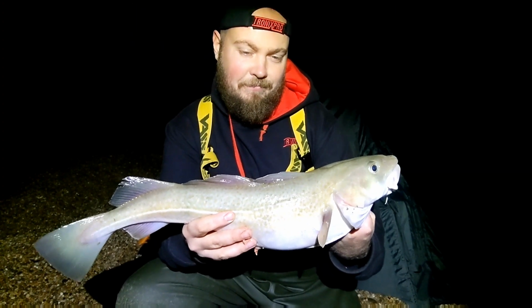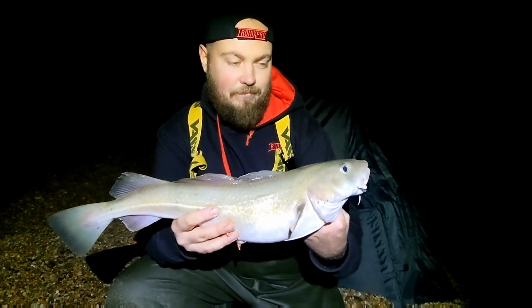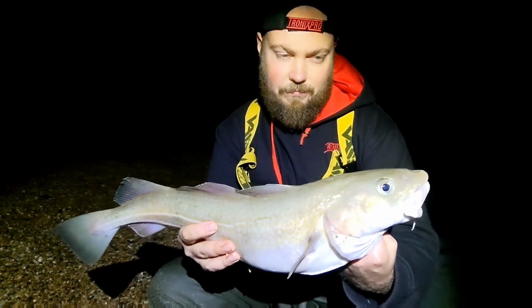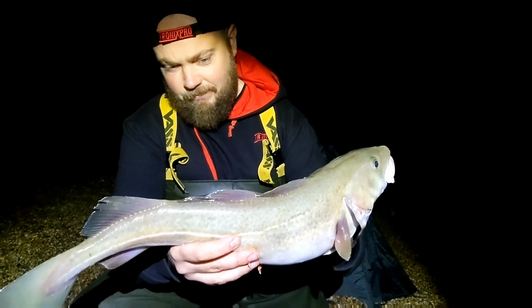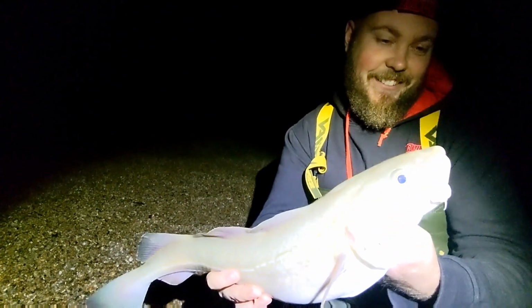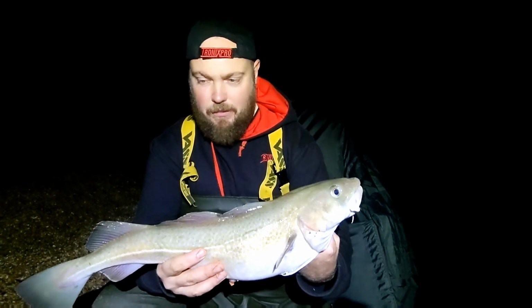Brian's got his first ever codling. Really, really proud moment. Obviously, it's a long way to come down to Chesil, but worth every penny to get this fish. I think I can see in his face how happy he is. Look at that. Stunning. And let's hope that we get some more.